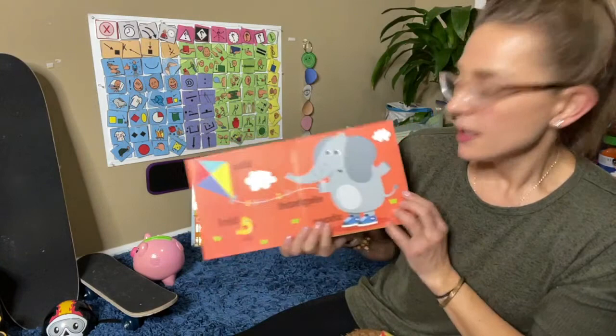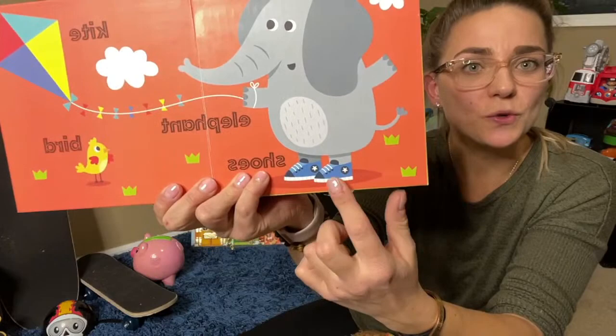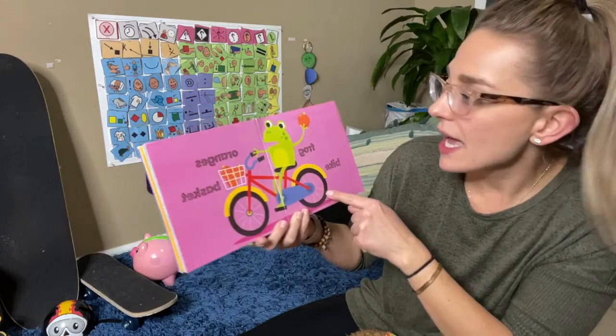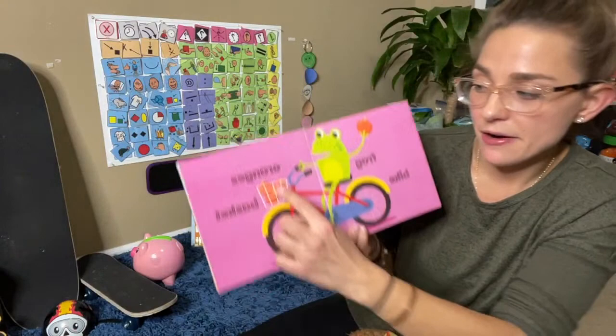Here's an elephant, and the elephant has a kite. See, a kite. And here's a bird, and the elephant has shoes, see? And a froggy, ribbit, ribbit, ribbit. A froggy riding a bike. And he's holding an orange. I think it looks like a tomato, but I think it's an orange. See? And they're in the basket.